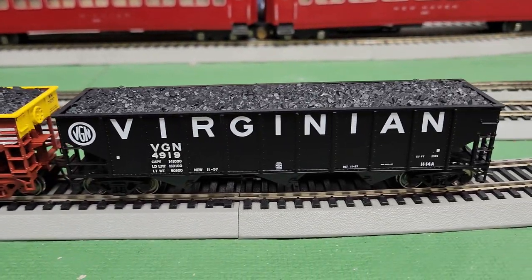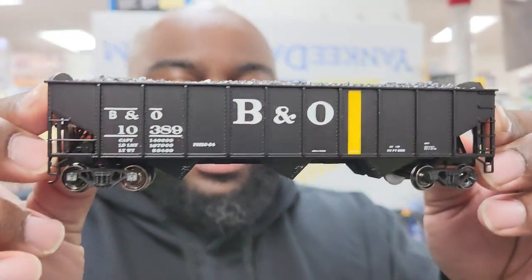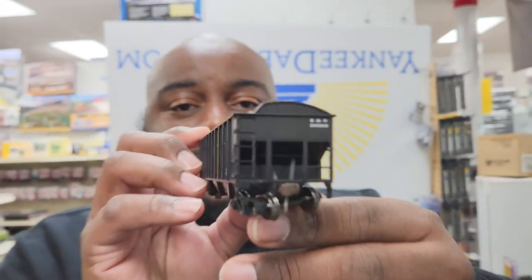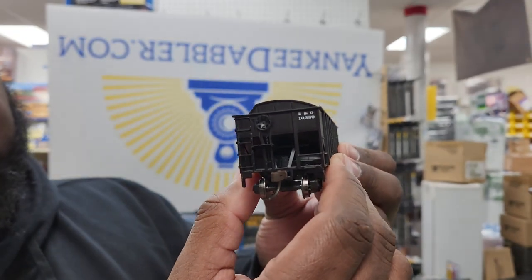If you take a look at this B&O car, take a look at the detail you get. You get a coal load. All the writing here is legible. Take a look at the A end of the car, and we have the B end of the car. Good detail for an economical car.